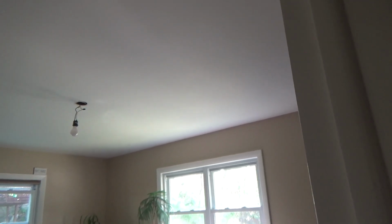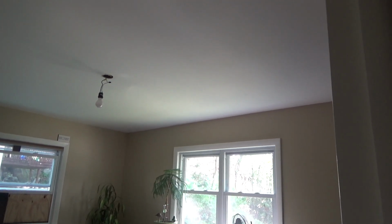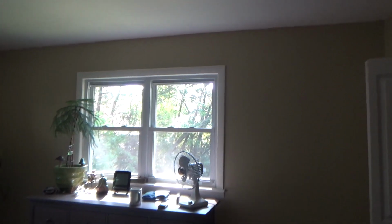And upstairs, I think the insulation in the attic is kind of just worn out. It's 70 years old. It's not fluffy anymore. I think it's going to need to be replaced. Not this year, but definitely a project for the future.